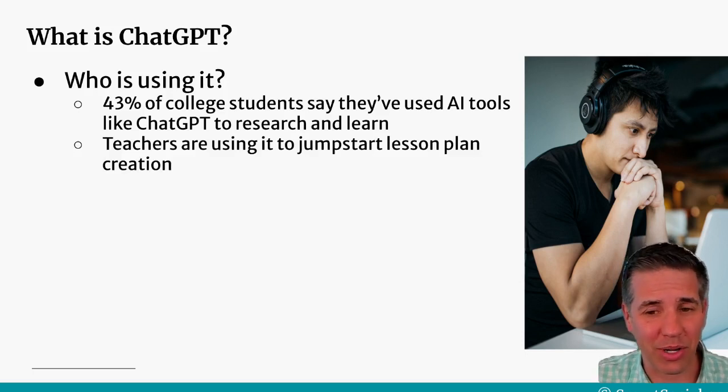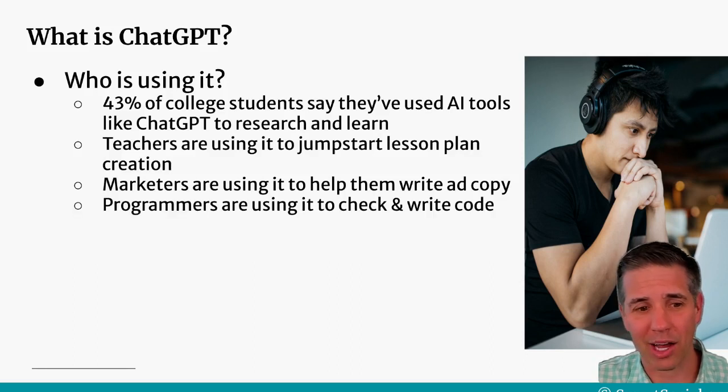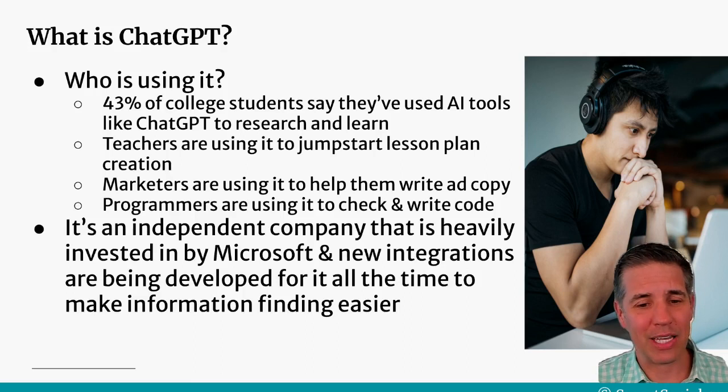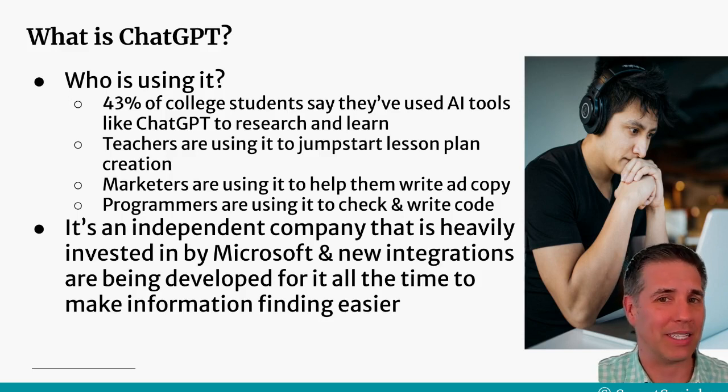Teachers are using it to jumpstart lesson plan creation. Marketers are using it to help them write ad copy. Programmers are using it to check and write code. And it's an independent company that is heavily invested by Microsoft, and new integrations are being developed for it all the time to make information finding easier.